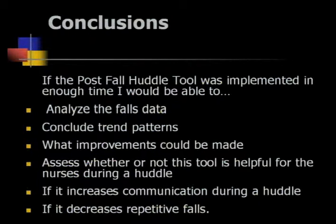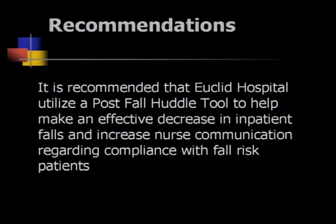If the post-fall huddle tool was implemented in enough time, I would be able to analyze the falls data, find out trend patterns, what improvements can be made, and assess whether or not this tool is helpful, because the tool is made for nurses. If it's not helpful, then I can go and make improvements to make sure it is helpful and it is actually reducing falls. We want increased communication and decreased repetitive falls.